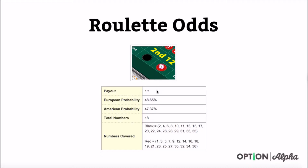But here's where the casino's edge comes into play. And there's two different ones. There's the European probability, where European roulette wheels only have one green zero, so they do a little bit better as far as probability. Us Americans, we get hammered and we have two zeros on our roulette wheel, so our probability is even lower. You can see that the probability of either red or black is just about 47%. So even though you're making $1 for every dollar you put up at risk, the likelihood of you keeping that is 47%, which means that the casino's edge is somewhere around 2.5% to 3%.